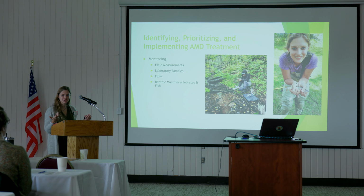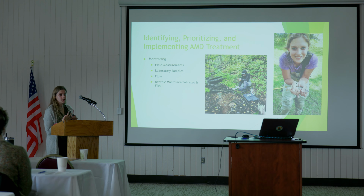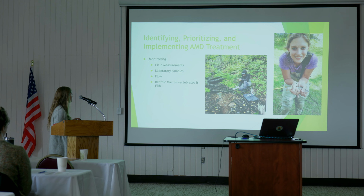So what does that actually entail? Like I mentioned, when I say we're going out taking samples, we're taking both field measurements and lab measurements. So we're taking a lot of what we consider grab samples and looking at those total and dissolved metals when we're out on a site. We're also looking at flow so we can quantify loadings of these pollutant sources. And when able, we are also looking at our benthic macroinvertebrate populations and our fish populations, if we're lucky enough to have them in certain stream systems.